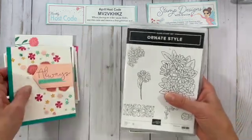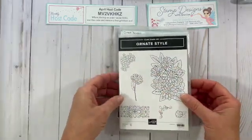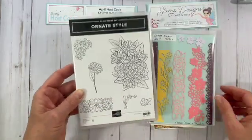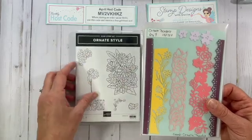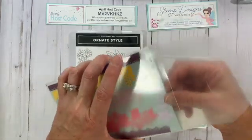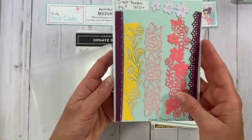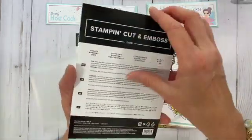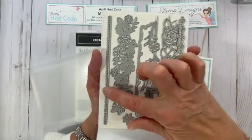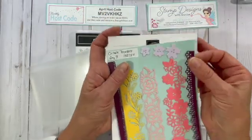My next set is called Ornate Style. And this has some just line drawing flowers and a little bit of filigree on it. This goes with the ornate borders. So these, you would use your Stampin' Cut and Emboss machine, and these are the different borders that you could cut with those. Let's see. So there's 1, 2, 3, 4, 5, 6 different ones, and then some little flower cutouts.